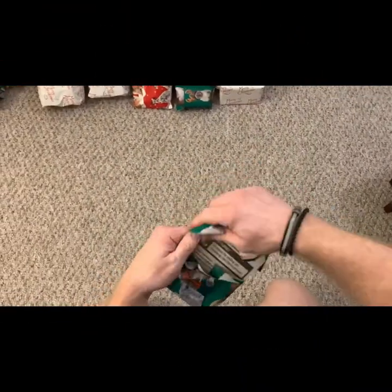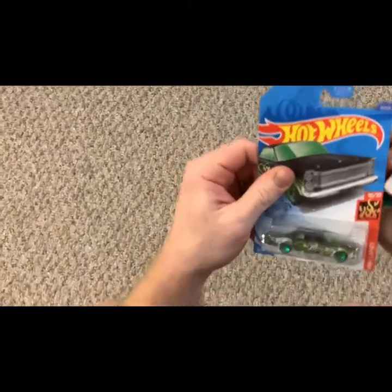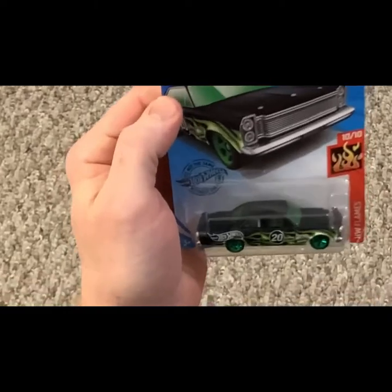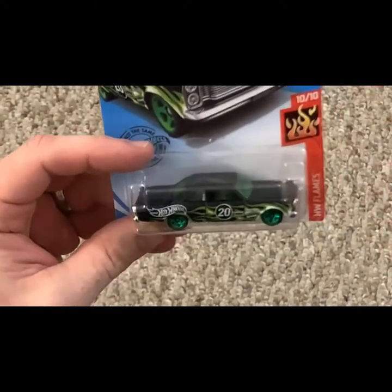Grumpy, grumpy dogs. I see more flames. Oh, this one's nice. The 65 Ford Galaxy. They don't make these anymore. That is a bad car. I used to love them. I do love them.